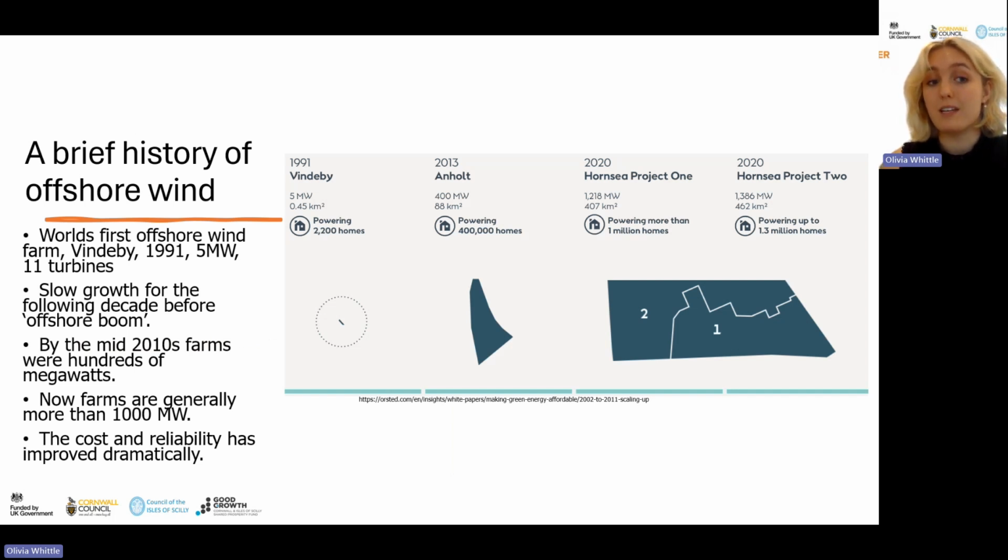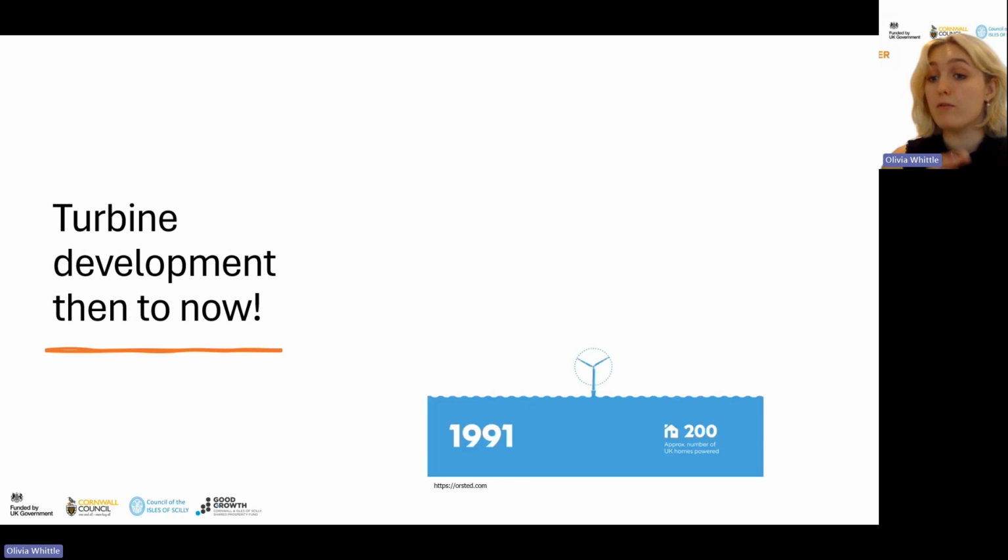And so if we turn back to Vindeby over here, so that whole wind farm generated 5 megawatts. Well, now we are seeing turbines that are actually even bigger than the ones shown in this infographic, as tall as the Shard, and the biggest in the world is in China, and that is 16 megawatts. So it's 3 times the entire Vindeby farm outputs just from one turbine. So as we can see, not only have the size of the farms got bigger, but also the turbines themselves have got really big too.